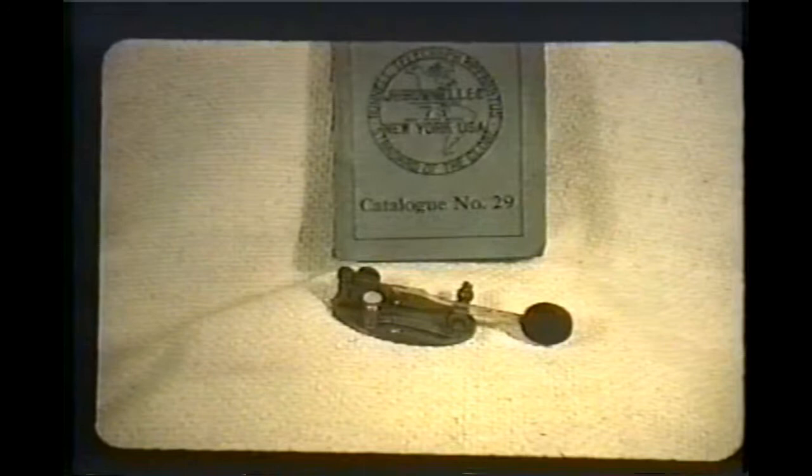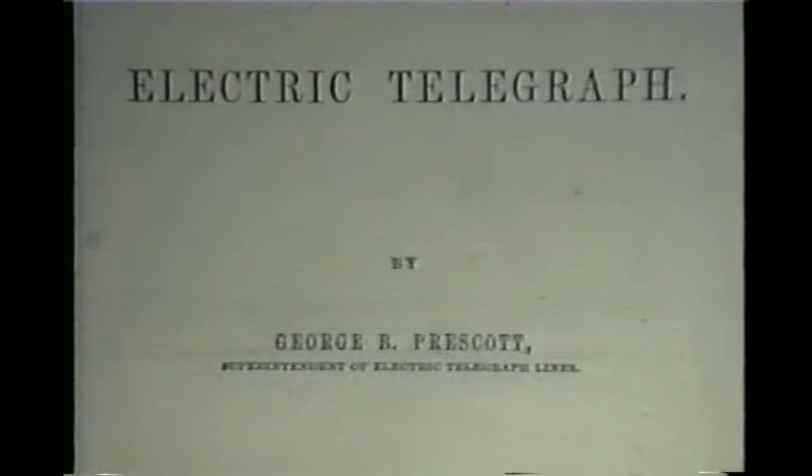The history of early landline telegraphy can best be found in books written by Prescott and others. Great stories have been written about early telegraphers, their deeds in the Civil War or sending the alarm, such as at the time of the Johnstown flood.